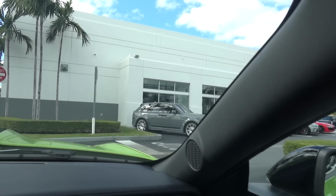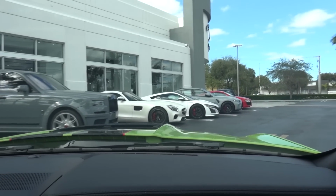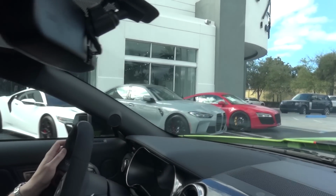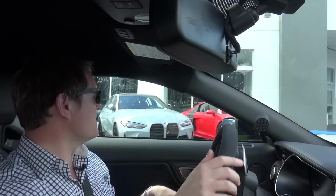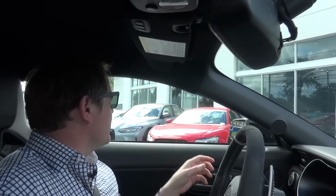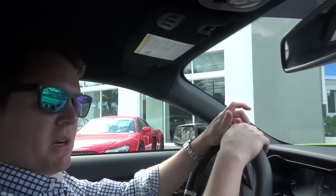We've got a Rolls-Royce Cullinan, AMG GTS, Acura NSX, M3, and an R8. It's looking pretty quiet out here today. It's kind of unusual, but inside is where all the magic happens. I can see, is that a Roadster BC, I think, just inside there? So let's get parked up.